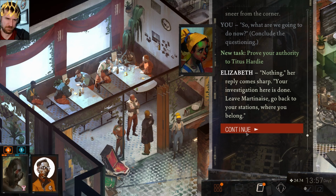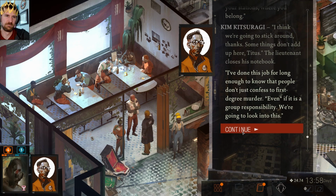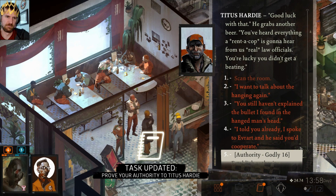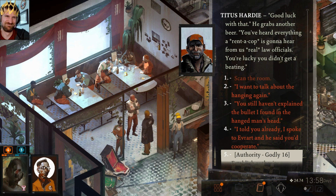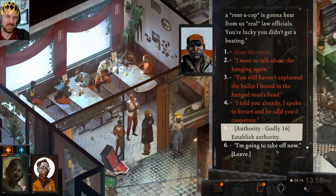Leave Martinez, go back to your stations where you belong. I think we're going to stick around, thanks. Some things don't add up here, Titus. I've done this job for long enough to know that people don't just confess to first-degree murder. Even if it is a group responsibility, we're going to look into this. Good luck with that. You've heard everything a rent-a-cop is gonna hear from us, real law officials. You're lucky you didn't get a beating. I'm going to take off now.